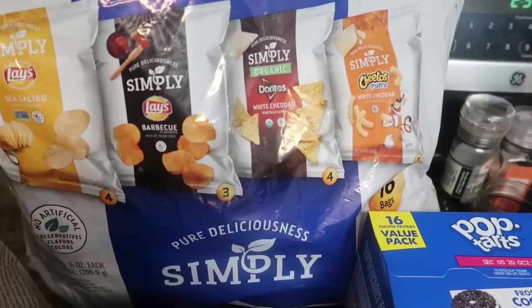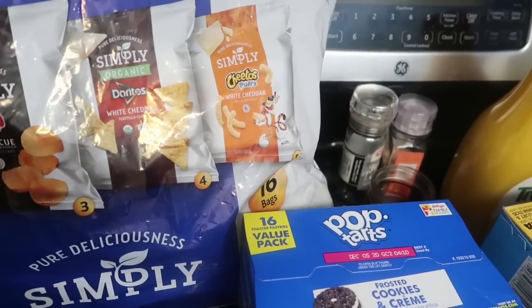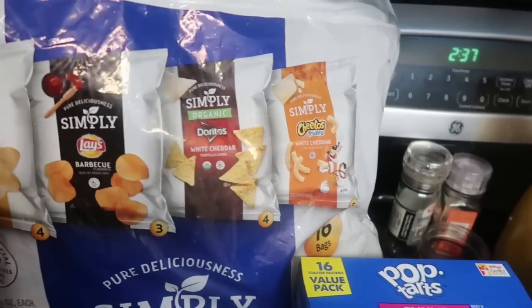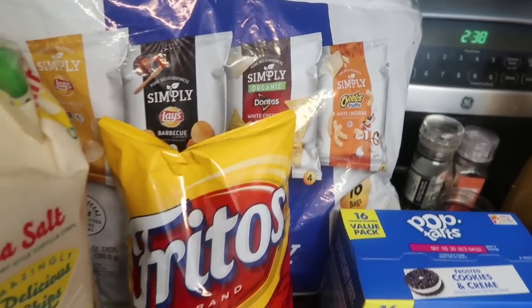And inside of it, it has the regular potato chips, the barbecue, the organic Doritos, and the Simply cheddar puffs. Those are almost like those white cheddar cheese doodles from Trader Joe's. So this is a good option. It's 16 bags. That'll last for a couple of weeks with school.